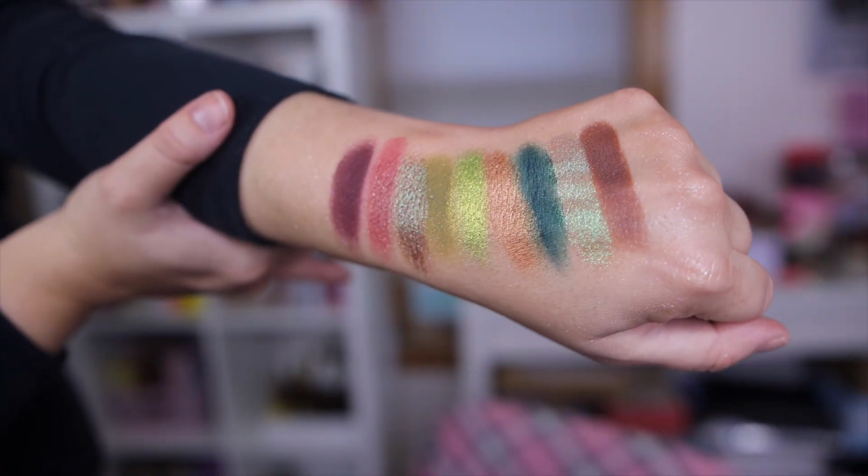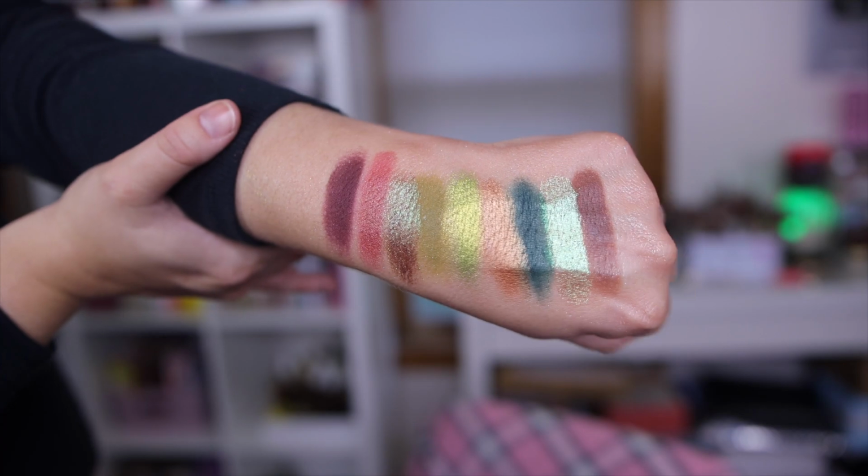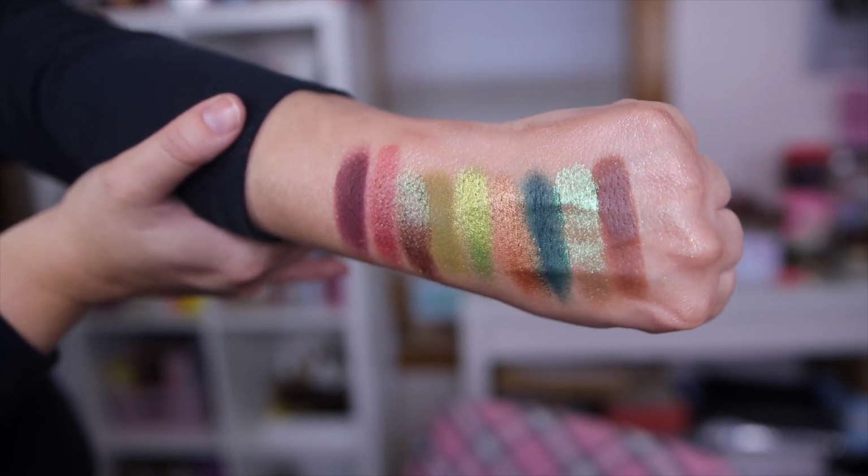And then here is the full palette of the Druid Palette. Oh my gosh, I love this too. If you guys like more earthy tones, if you like to wear greens and still have some neutrals, I think this is the one to get. So that is everything I have from Fantasy Cosmetica.